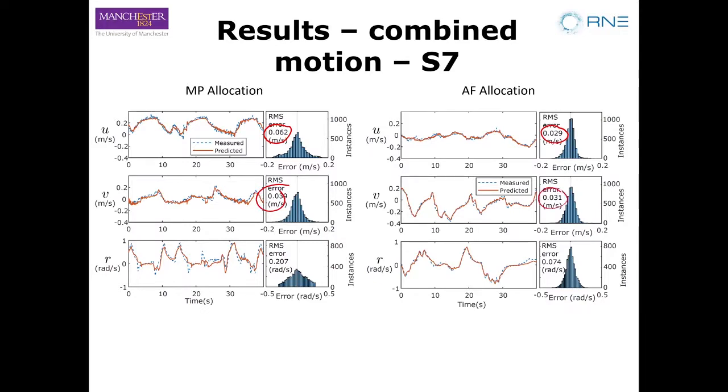So for X and Y, the AF allocation always beats the MP allocation, but not by a significant amount. However, for R, the AF allocation shows a much higher performance, and we can see that also in the plot. And the R performance is very important for the dead reckoning ability of the model. We can also see the improved performance in the histogram plots. So we can see that for the AF allocation, the histograms show a much more Gaussian shape, meaning the noise has less structure, which typically means the model has been better identified.